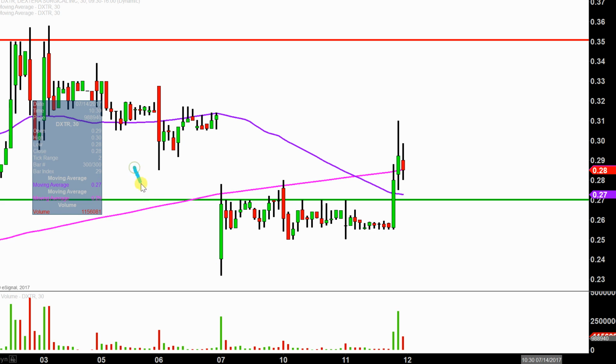And it all revolves around this green line here at 27 cents, which actually comes from a previous time I've done an analysis on this. I don't remember when the last video I did was, but one of the times, I mapped out 27 cents, and it definitely pertains in this situation to help us answer the question. How is that the case?